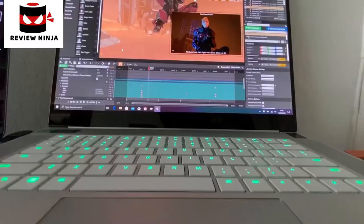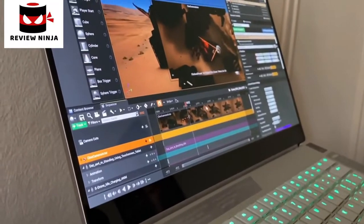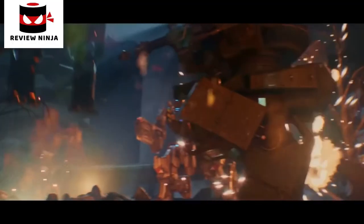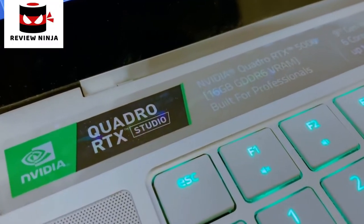To power this project, I used the Razer Blade 15 Studio Edition, so I could work on this in whatever location I wanted to be in. But also, due to the fact that I have a small space, which I call my home studio, it needed to be as compact as possible, yet boast impressive graphics power with the use of the NVIDIA Quadro RTX 5000 graphics card, which is, thankfully, built into the Razer laptop.